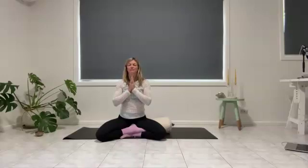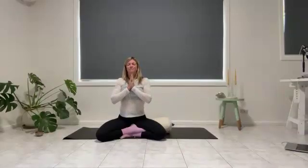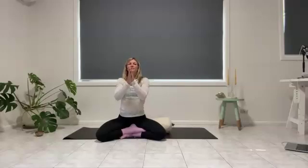Let's all take a huge breath in. We fill, swell the heart space, the space beneath your thumbs, filling up. And then we'll exhale and bow in.